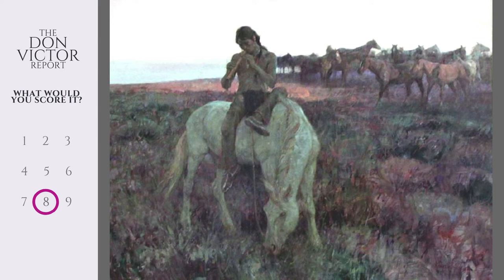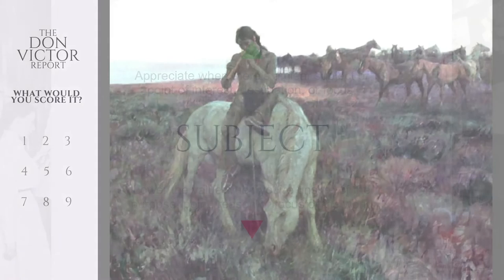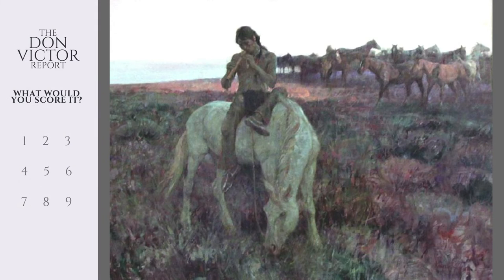We missed number 2, which is subject. So we're going to go back one. My question for you is, does it have a clear subject, a point of focus? When you look at it, do you have a sense of, oh, that's what I'm supposed to be looking at? Or are you unsure of what you're looking at or where you're supposed to look? What would you guys say? The subject is pretty obvious. Oh, he nailed that one. Yeah. So that's a 9. Yeah, I would rate it 9 too.